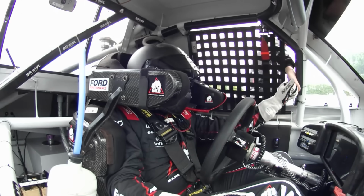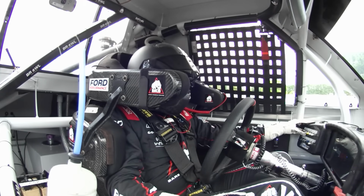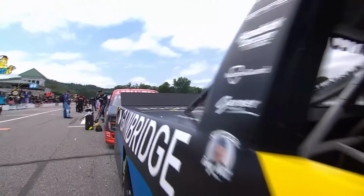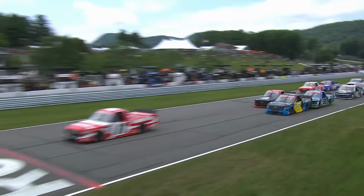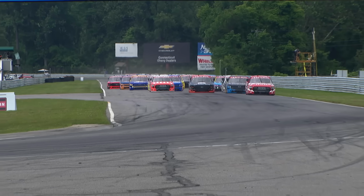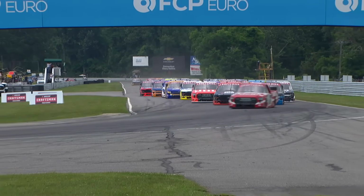Well done. 34 trucks are fired. We'll make history. We'll wave that green flag from... Here we come. They are off. Corey Heim leads them. Green flag is in the air. We're making history and racing at Lime Rock Park.